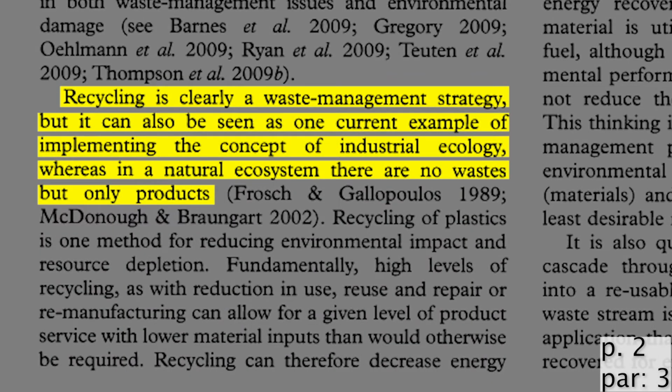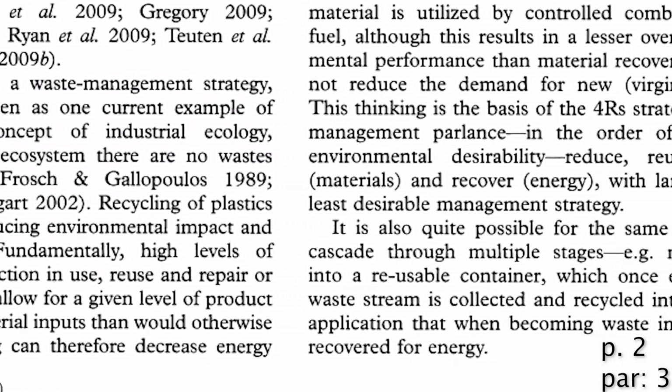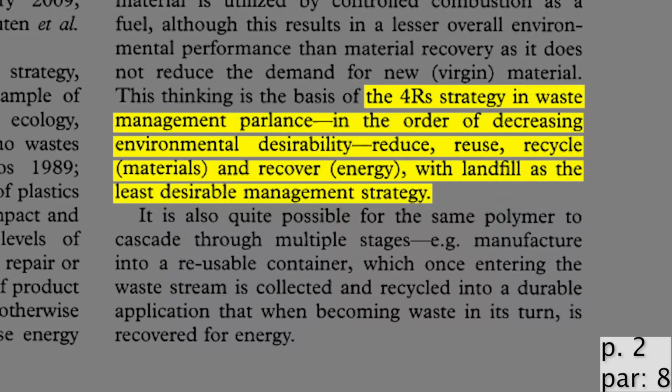Recycling is a waste management strategy, but it also contributes to restoring ecological balance, because in a natural system, there is no waste, only products that can be reused. Overall waste can be reduced through the classic 4R strategy, in order of most to least effective. Reduce, reuse, recycle, and recover, with landfills as the least desirable management strategy.